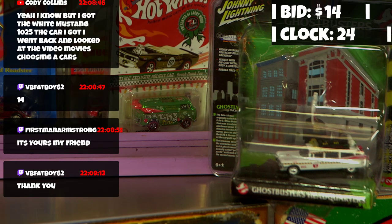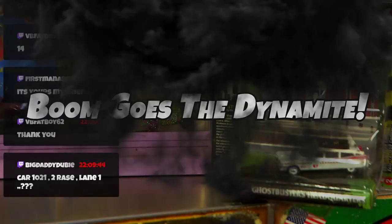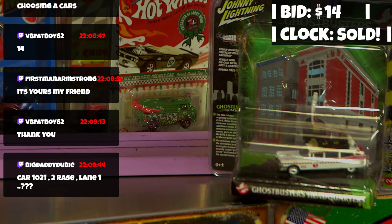Okay, race number three coming up. Check it out. All right, Fat Boy, barring any other bidders, is going to win it. 17 seconds left. 12 seconds left. Tick tock. Out the door, baby. Here we go. All right, Fat Boy's going to take it. Boom goes the dynamite. All right, check it out.